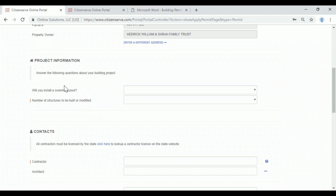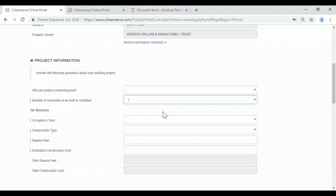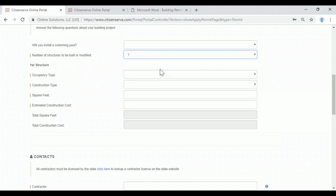And if they say no, we just don't ask those questions. And this is kind of an example of that. We've got a required field here for number of structures. And if we say one, it shows us one. So you say two, it shows us two, right? So we can set up, this is a really cool feature.